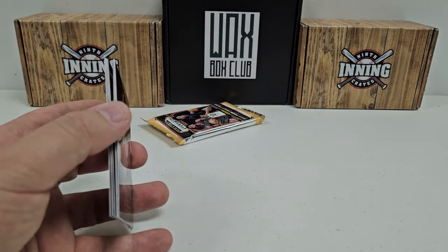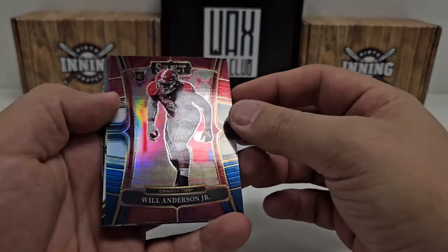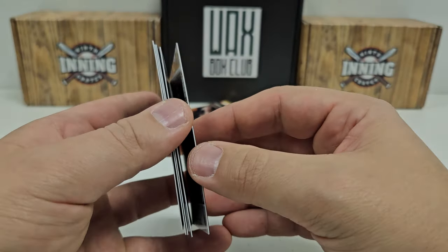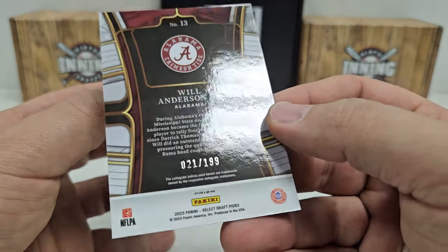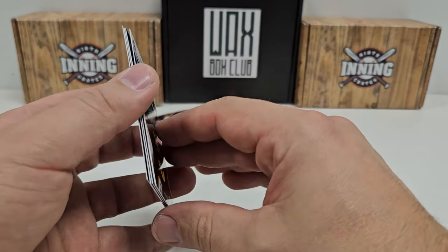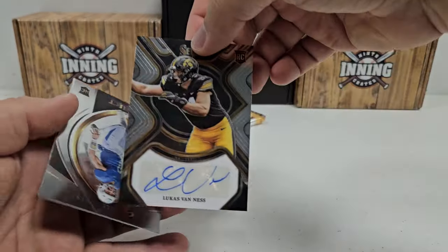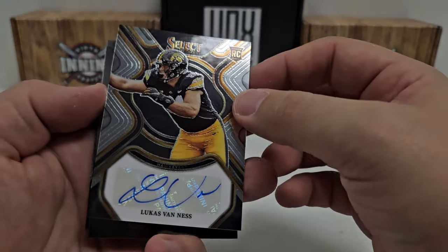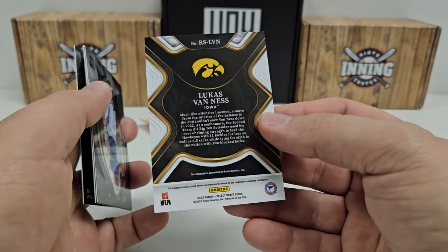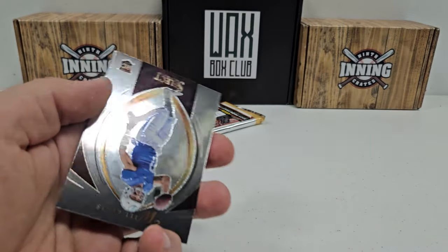I do like Jackson. Will Anderson Jr. is also not too bad there. Red, white, and blue. I think that's out of 149. No, 199. We'll take it. 199. And our auto. Come on, baby. Lukas Van Ness. All right. Just a base non-numbered auto, but it's still another auto.